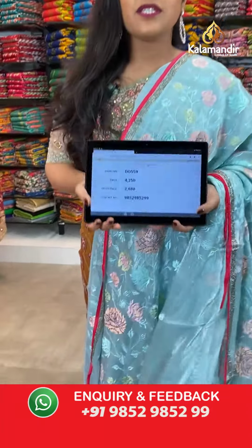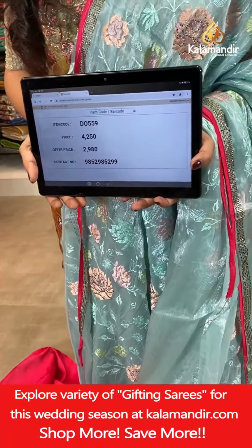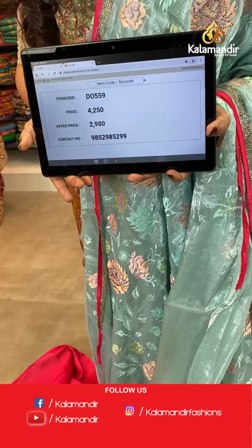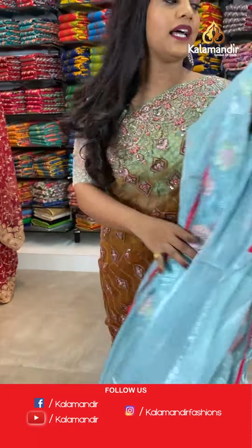Let's see the pricing details of this blue saree. So saree code is DO559, offer price is 2980 rupees only. To place an order, take a screenshot and send that to our WhatsApp number 9852985299.